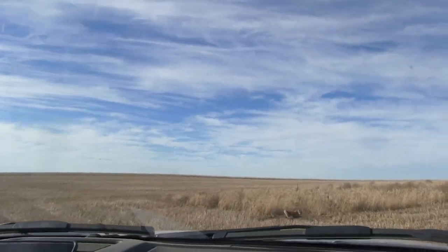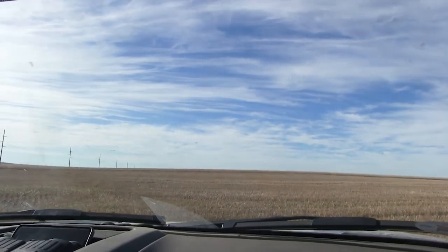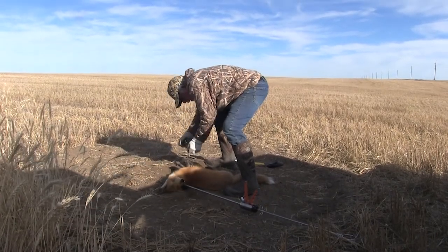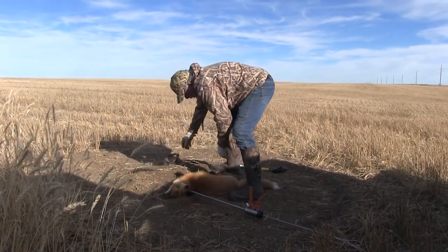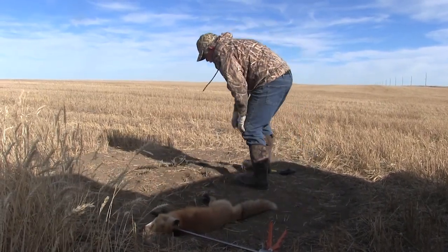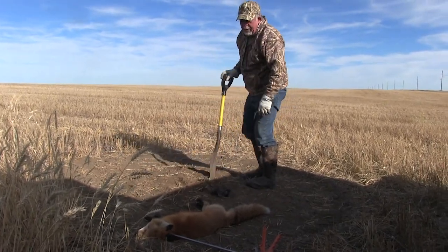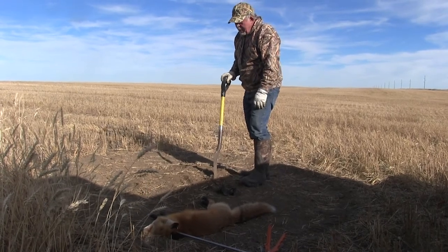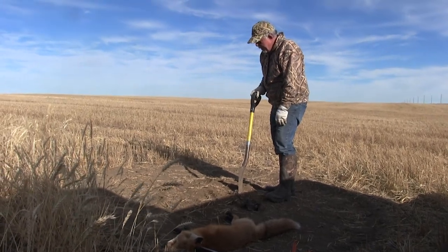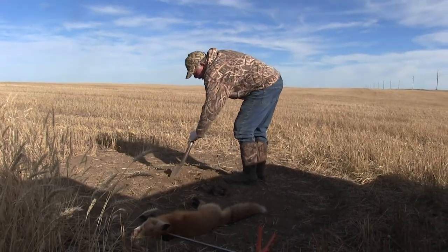There's another fox. I thought I saw him back there. The first two times I checked this set, I had a coyote in it, and now we got the fox. So they must not mind coyote smell, it doesn't scare them. So he came in and got caught.